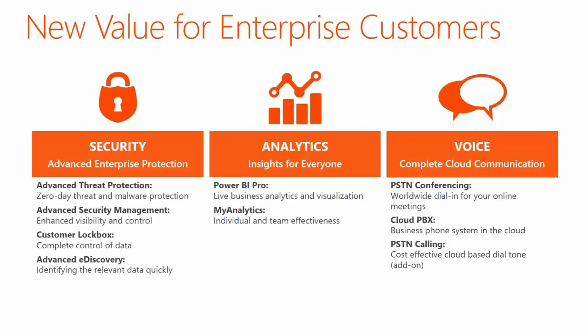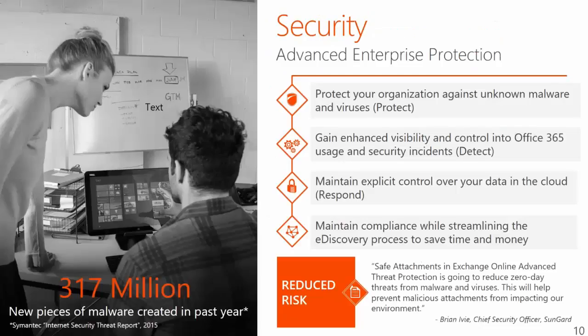Starting off with security. Now, with the advanced needs of today and the constant evolution of threats, whether it's information attacks, phishing, or ransomware, we see an increased number of incidents in both malware and attacks on an environment. So, with Office 365 E5, Microsoft offers advanced enterprise protection to reduce risk, ultimately to handle security so you don't have to.